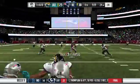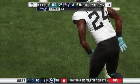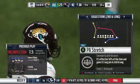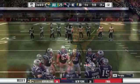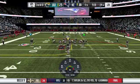Now it's the backup Prescott. He couldn't quite hold it. Got hit. Ball pops out, incomplete. Sometime in this fourth quarter, someone on defense is going to have to step up and force a turnover. So now 2nd and 10 after the incompletion on first down.